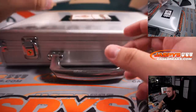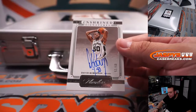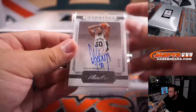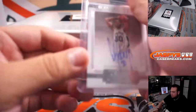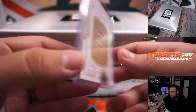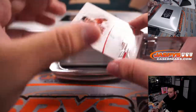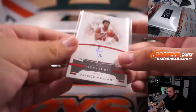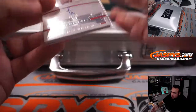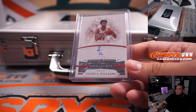2 more to go, guys. We have the Admiral, David Robinson, 5 out of 25. That's going to the Spurs and Derek. Patrick Williams, 12 out of 25. For the Bulls, that's part of the random number block. 2 out of 25. So 2 is Hans.